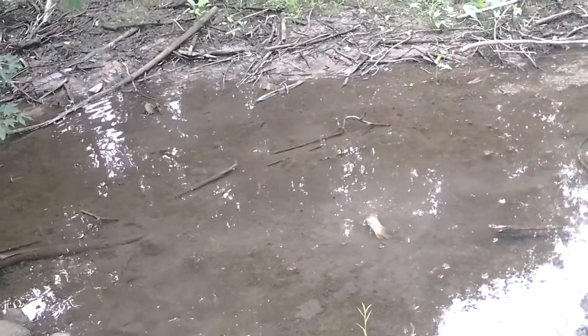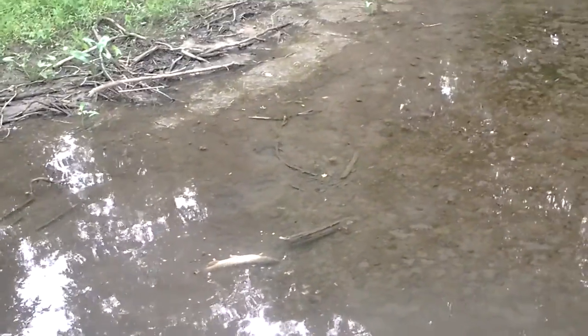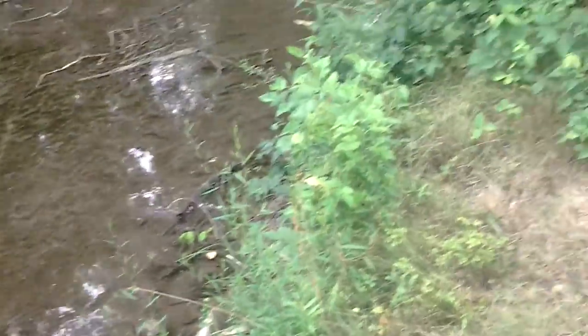Wanna help him? You guys wanna help him? I'm gonna help him. So I got his head out of the mud. Where's an area where you guys can see him? There we go. I got his head out of the mud, but he's still not a happy pike. I did my best to save him.